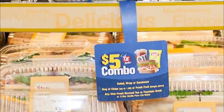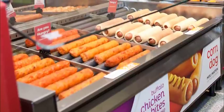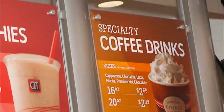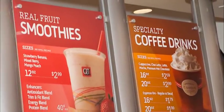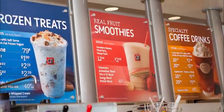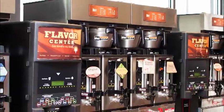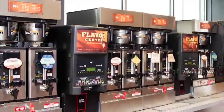Fresh sandwiches from QT Kitchens and a wide selection of roller grill lets the customers know this store is in the food service business, while a coffee bar offers frozen drinks, smoothies, and specialty drinks made to order via touchscreen kiosks. A separate self-serve coffee area offers regular and flavored coffees and teas and a wide selection of cappuccinos.